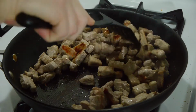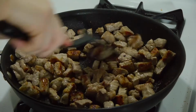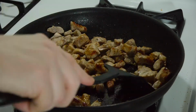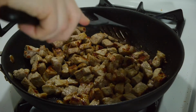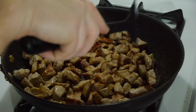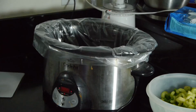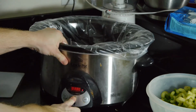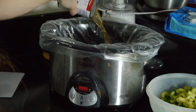Now see, after the liquid's boiled off, it's got time to brown. And it looks like this, it looks delicious. All this does is it makes my meat a wee bit tough, because it's going to be cooking for another 4 hours. But it still tastes good. It's still a fine meal, but I could have done it different. Anyway, dump your pork into your pot, set it for 4 hours, and then add in your beef broth.